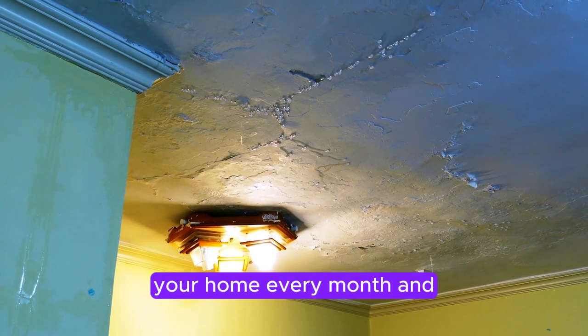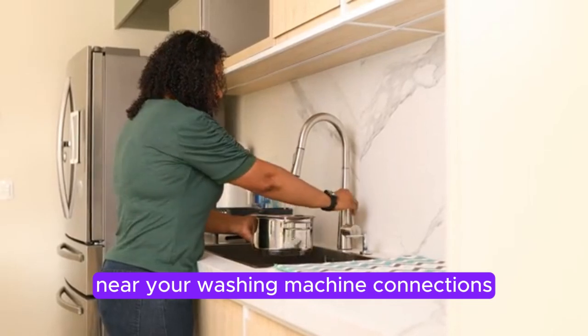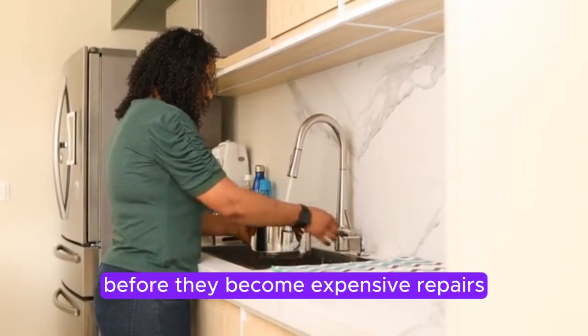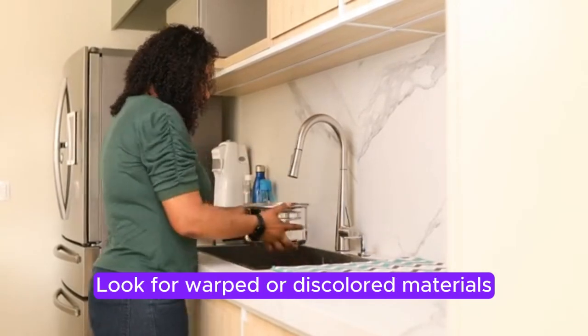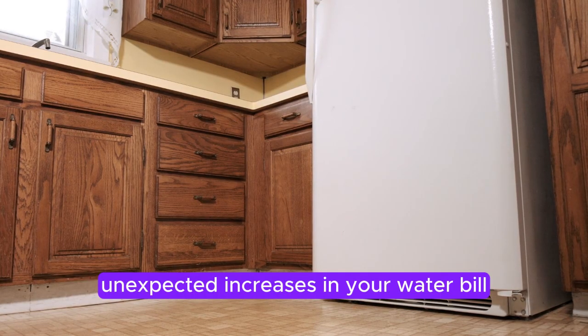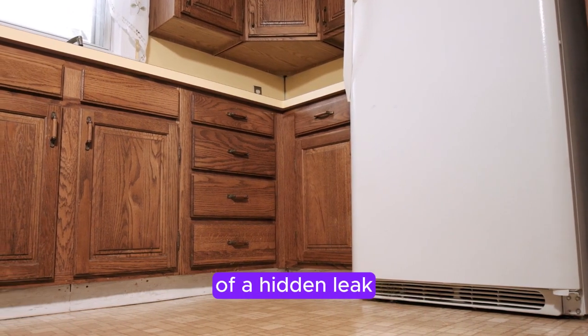Walking through your home every month and checking under sinks, around your water heater, near your washing machine connections, and in your basement or crawl space can help you catch small leaks before they become expensive repairs. Look for warped or discolored materials, a musty smell, unexpected increases in your water bill, or any sign of mold, as these are often the earliest indicators of a hidden leak.